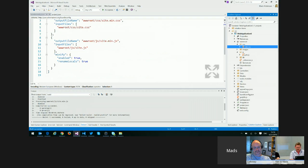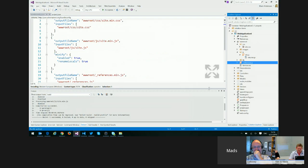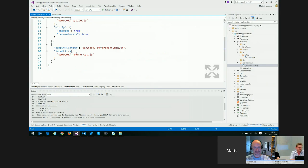You can also, if you right-click, you have two JavaScript files. Here's a JavaScript file. You can just say minify this file. Just right-click and say minify the file. It creates the min file right here. It adds it to the bundleconfig.json, and you have the full tooling experience around it, so you don't have to manually update the gulp file.